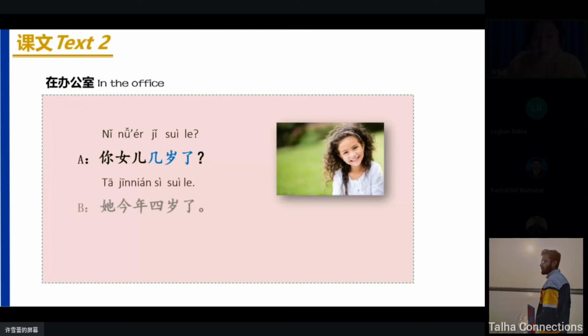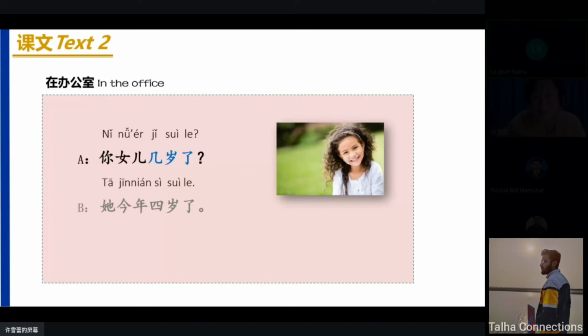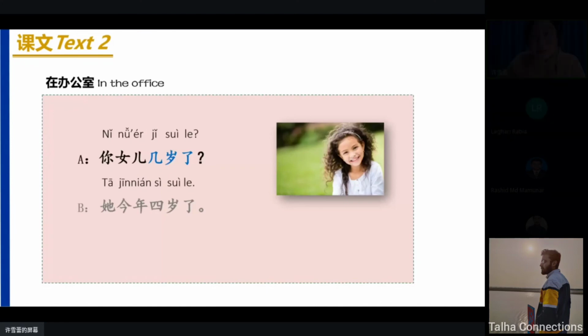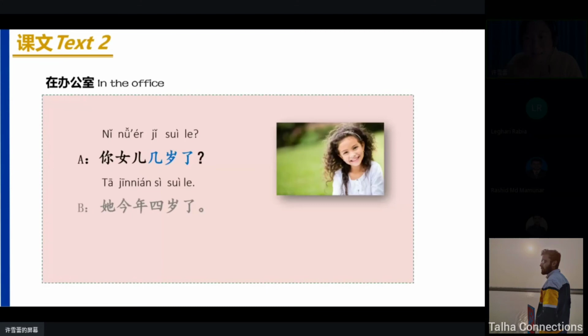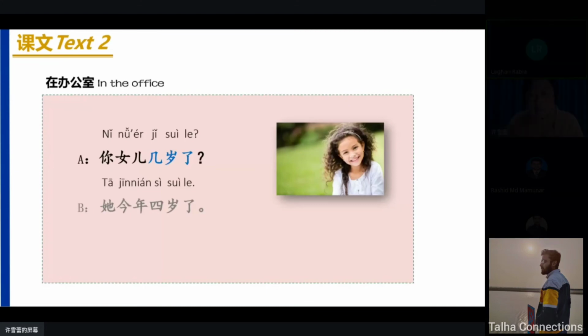Okay, the answer. 他今年4岁了. Now for the answer, you just use the exact number to replace 几. 他今年4岁了. 今年, this year. This year, she's 4 years old. Okay. Now, let me take a look. Someone tried the answer. 他今年3岁了. Very good. Yeah, that's very good.